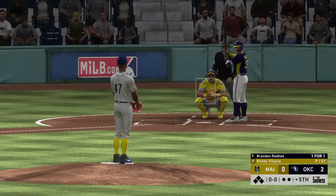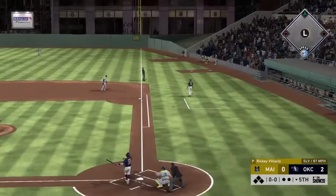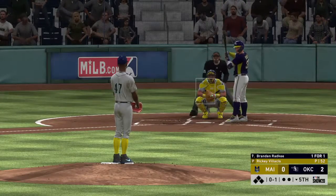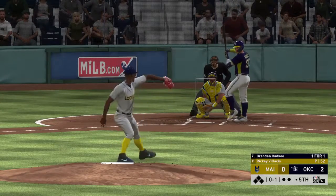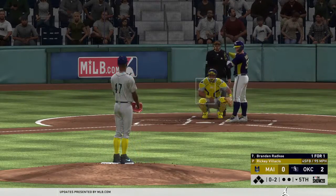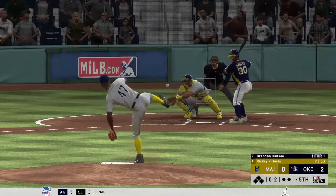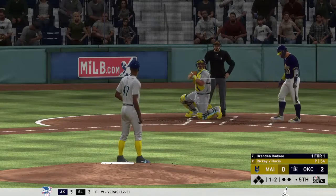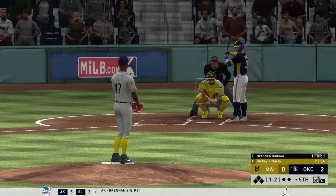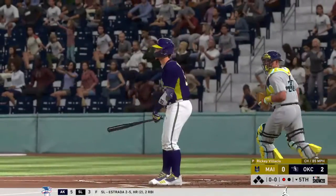Going back to that last AB, that was the express. That was an upper 90s fastball that he turned around. So I think with this guy, you might want to try to incorporate some more off-speed pitches. 0-1, here's the pitch. One ball, 2 strikes. And a changeup swung on and missed for the first out.